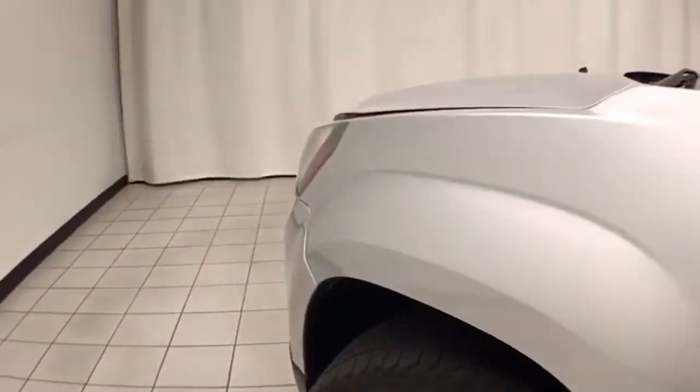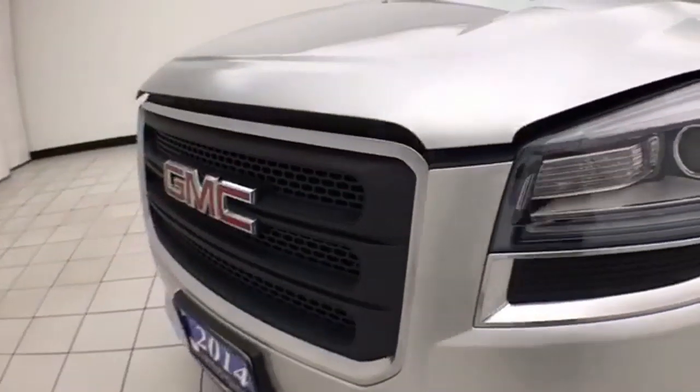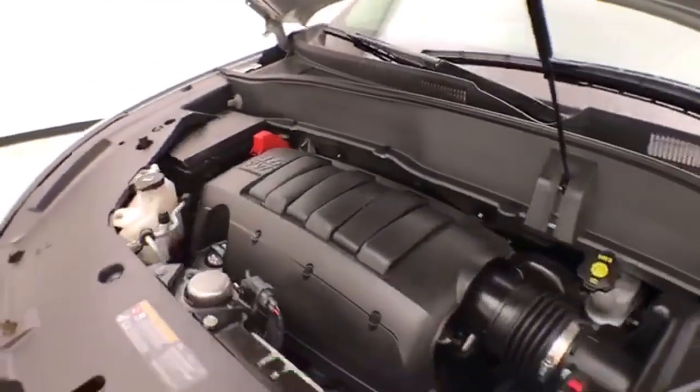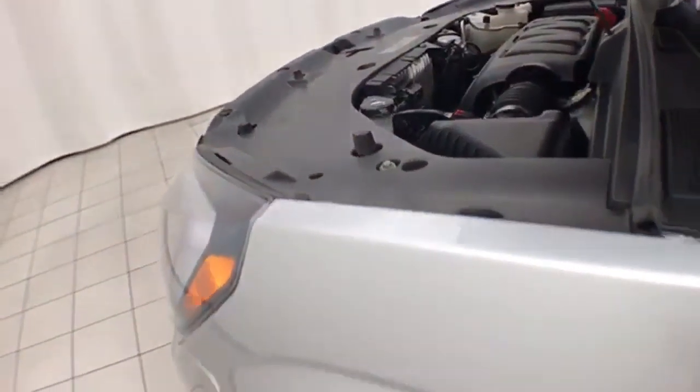Under the hood, this Acadia has a 3.6-liter direct injection V6, 288 horsepower. And just as clean under the hood as the rest of the vehicle. EPA fuel economy estimates an average of 16 miles to the gallon in the city and 23 on the highway, and approximately 50% tire tread left.